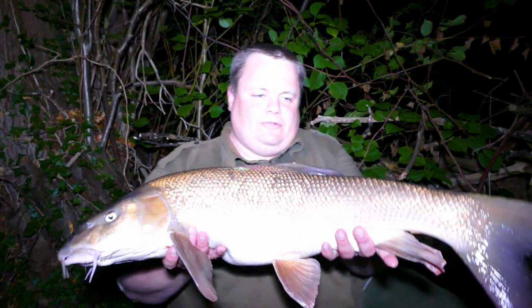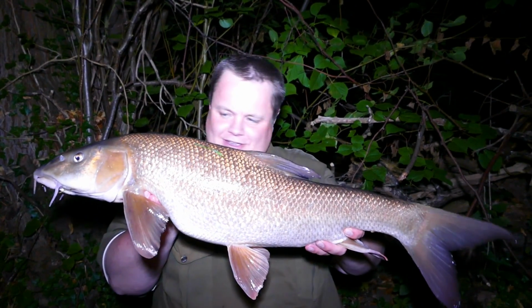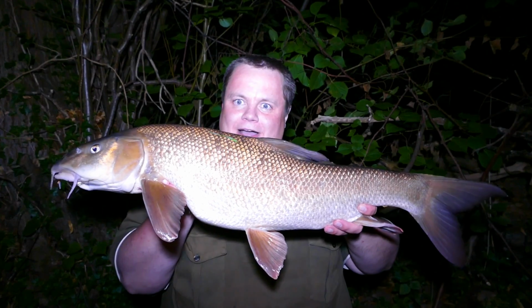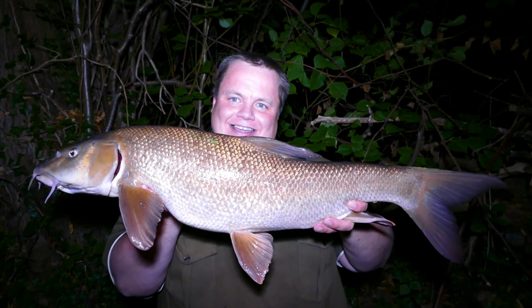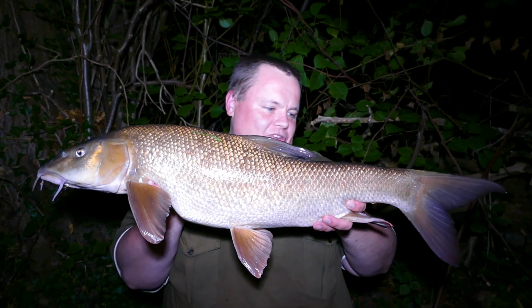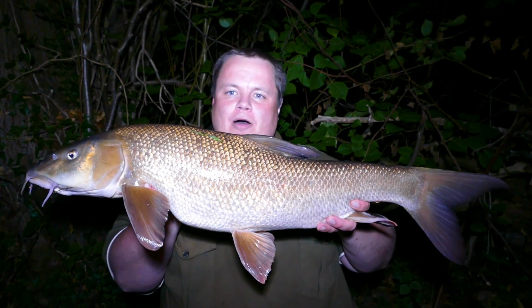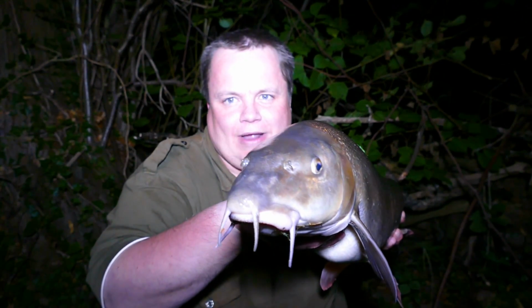Well, absolutely wonderful take on the West Country Baits Slick Sense Barbel boilie barrels, resulting in this fish. Lovely looking. I tell you what, it took the rod off the front rest. I just grabbed the butt as it sped off. £10 exactly. As I say, it's just on the West Country Baits hard hooker Slick Sense Barbel boilie barrel. Look at that. And that's just wrapped in matching bait.